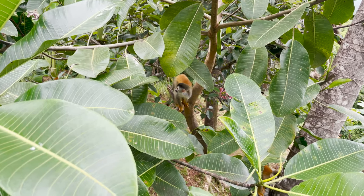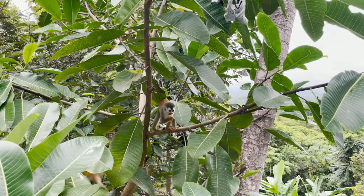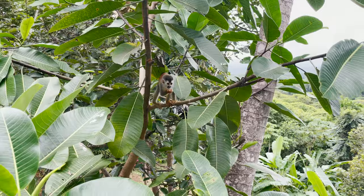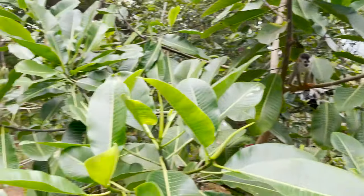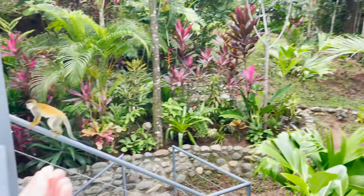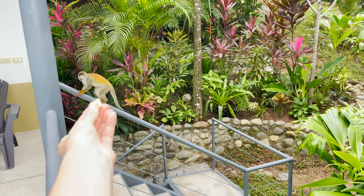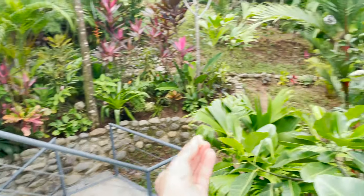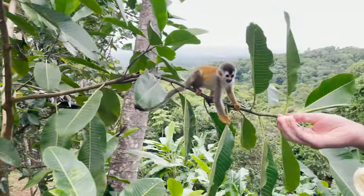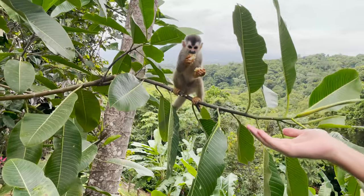So adorable. They definitely like the banana over the strawberry. The strawberry's still there. This one to the left. Oh, okay. Here comes one. We'll see what he wants. Hey, you want some? Come on. Check it out. Oh, okay, he wants more. All right, you guys, that's it for the monkeys. Time to get some sushi and quit monkeying around.